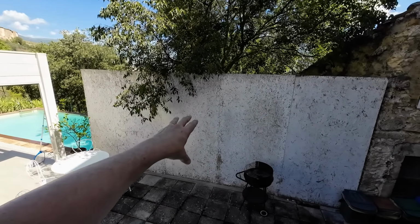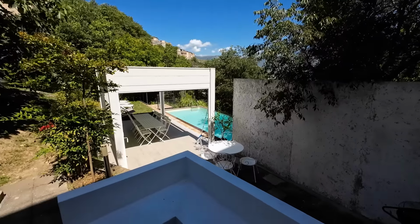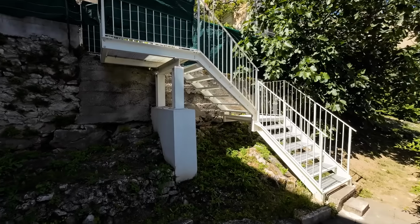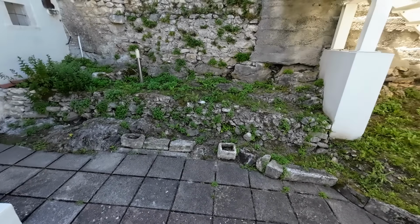But no, what's beyond here belongs to this, so that makes quite a big difference for me. Okay, so this goes out onto the road. You've got access out onto the street. Quite like these little areas. It is in the shade now.